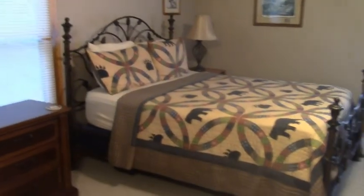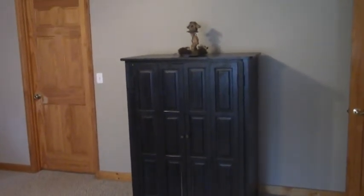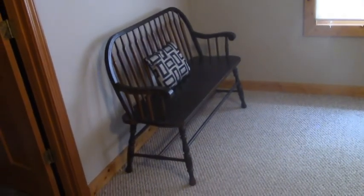Mary and I hung this one on the wall. It's hanging in the twin bed room. We moved the TV from downstairs in the living room, which was a smaller TV, up to the king-size bedroom. So it now has a smart TV. And the bench that used to be over on the other wall is sitting over here now.